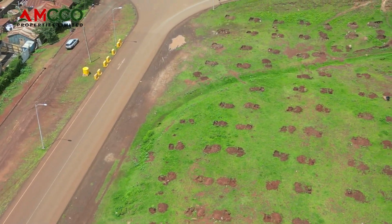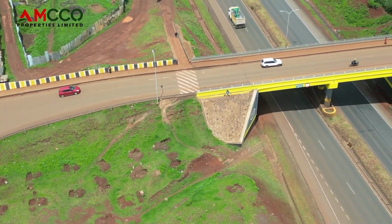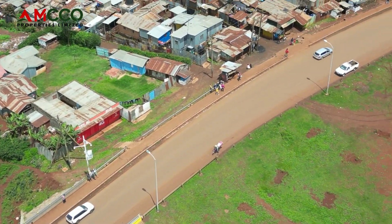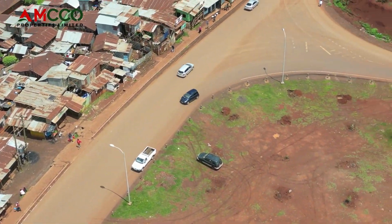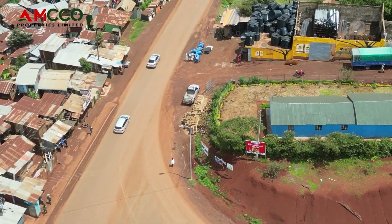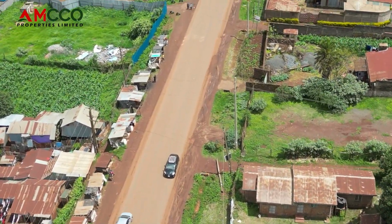We also look at the type of soil. Is the soil good enough for the client maybe who wants to do farming? When it comes to laying a foundation, how deep will the client dig the foundation? The drainage of the area, those are so many things that we consider. But guys, I don't want to talk so much.